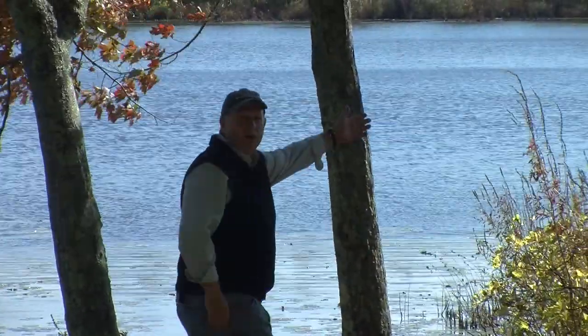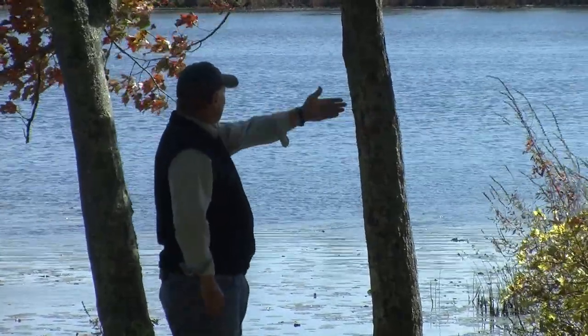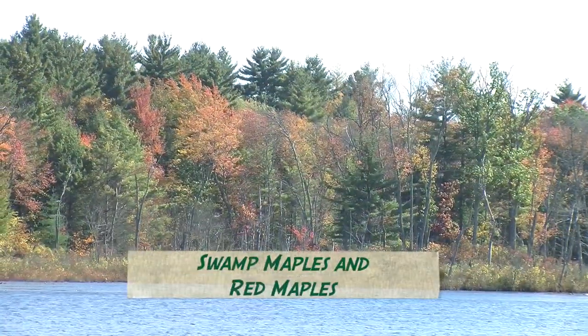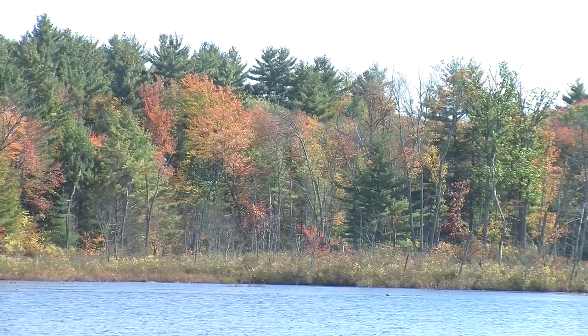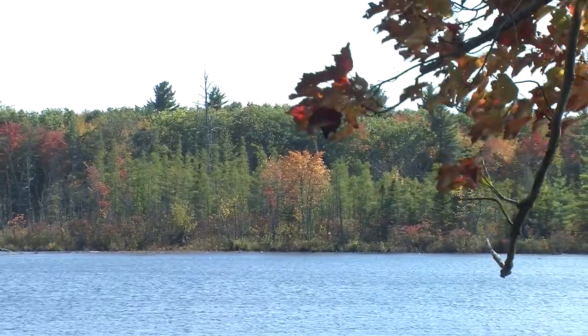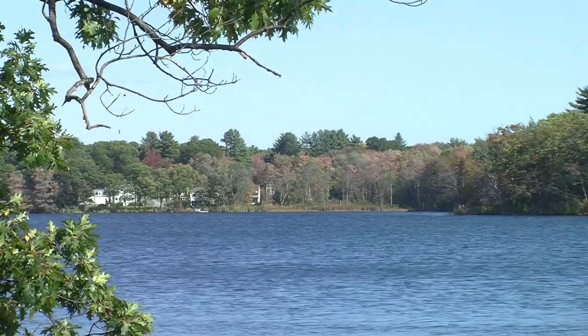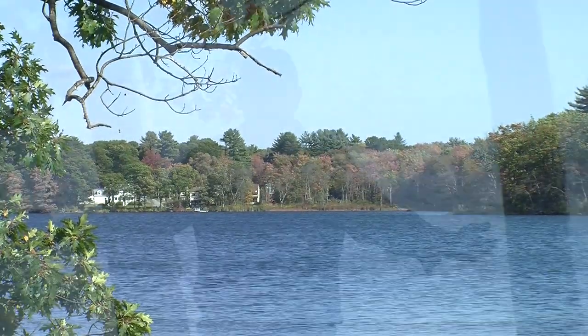For all you Littleton folks, would be over here, and you can see it bordered by a beautiful set of swamp maples and red maples, which really take full color this time of year. It's absolutely spectacular out here. The water looks clear. Just an absolutely beautiful day at Long Lake.